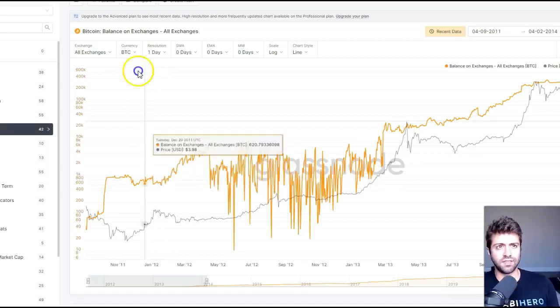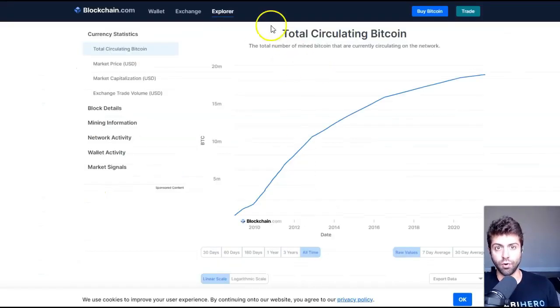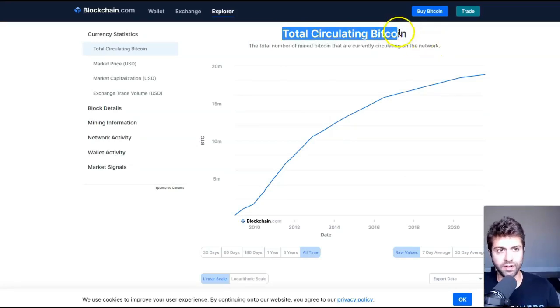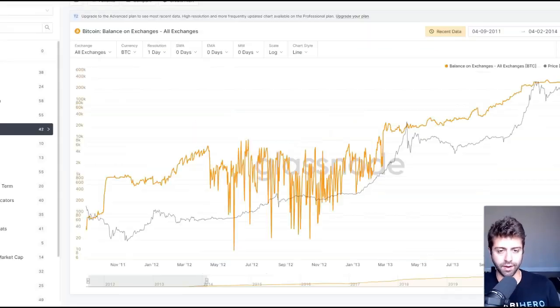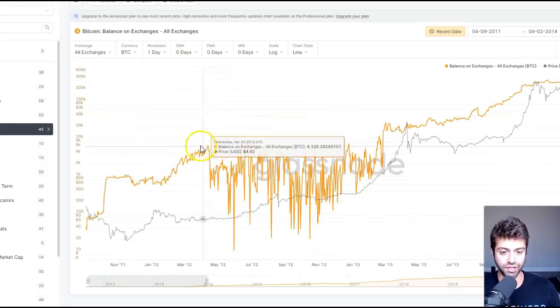And let's figure out, so how much Bitcoin was there actually total circulating Bitcoin? Well, we can go over to blockchain.com and we can find the actual total circulating Bitcoin supply at that same time. So let's go to January 2012. The closest we can get to January 1st is January 3rd. It's about 8 million, right? 8.02 million, as you can see on the screen here. So there were 8.02 million Bitcoin in circulation and only about 900 Bitcoin available on exchange.